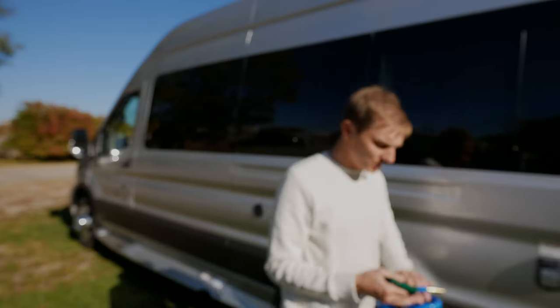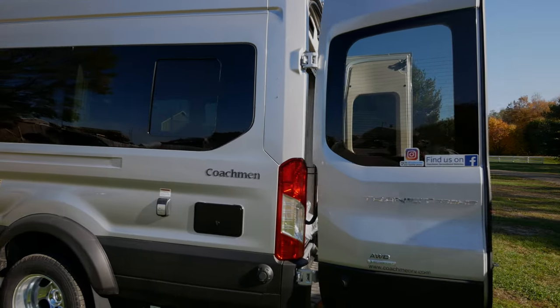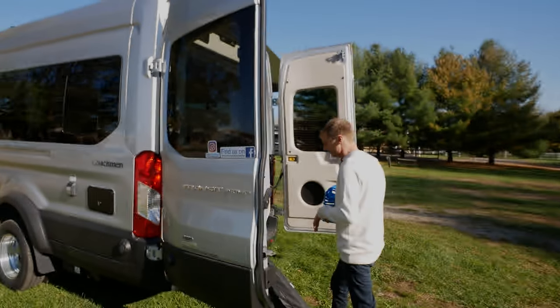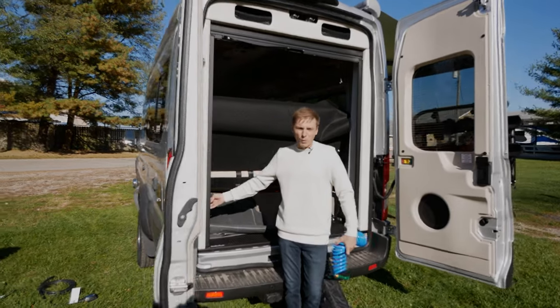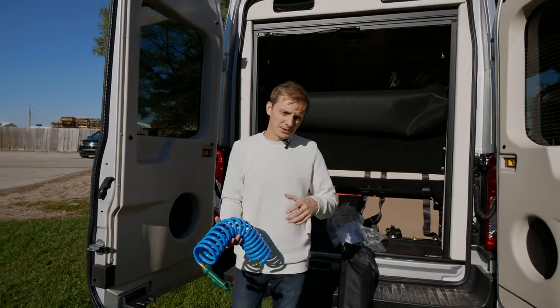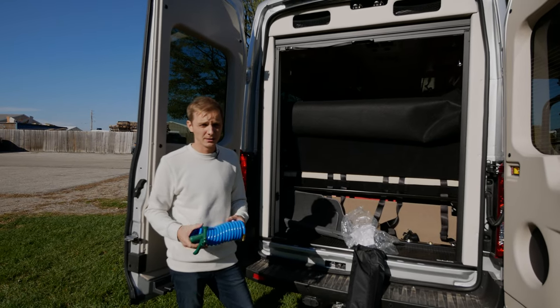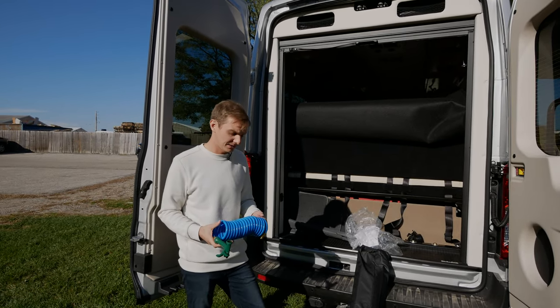One thing to keep in mind is that when you want to utilize that, make sure you have your water pump on, otherwise the water won't come out. Conveniently, right back here, you have a water pump switch. Simply flip this switch to turn it on. You can also access that through either of the two Firefly touch screens on the inside of the coach, which we'll highlight once we get on the inside.